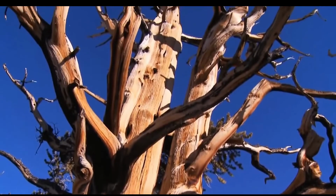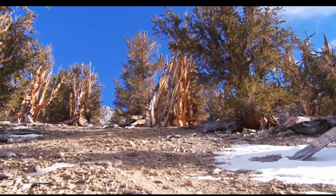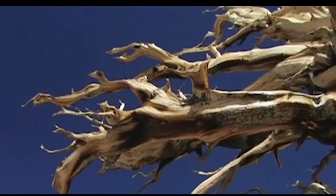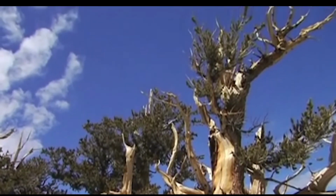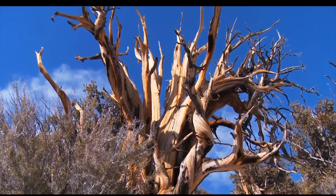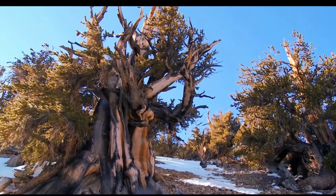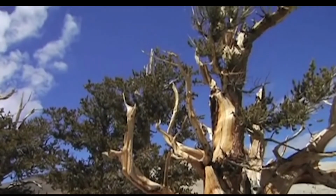Methuselah, oldest tree in the world. If you've ever heard the saying, as old as Methuselah, you're about to find out where it came from. Methuselah himself was a biblical patriarch, a figure in Judaism, Christianity, and Islam, and apparently the grandfather of Noah. Methuselah Grove, a grove of the world's oldest trees. It's believed that he died at the age of 969 and is considered one of the longest living of all figures mentioned in the Bible.